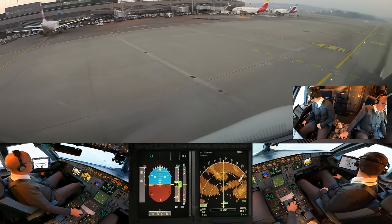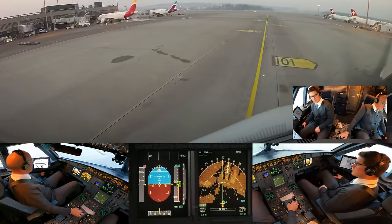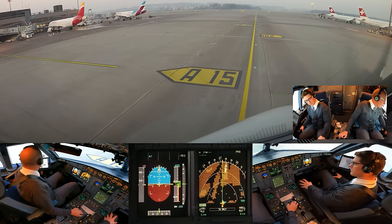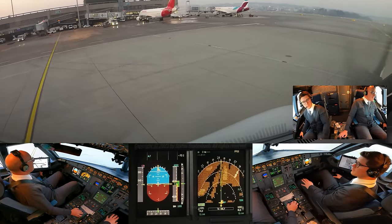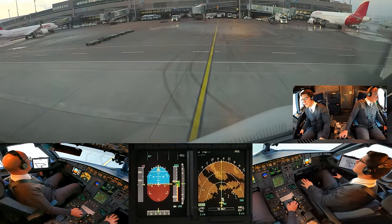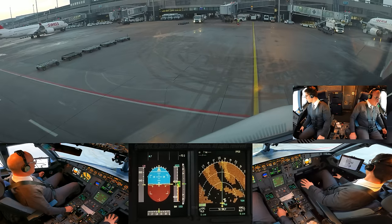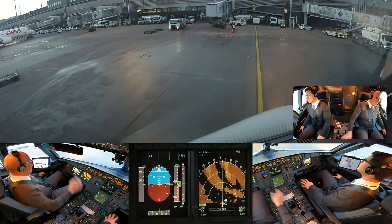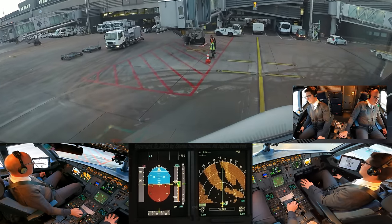Swiss 18 Whiskey Charlie, request taxi. Swiss 18 Whiskey Charlie, taxi via Foxtrot and in the holding position Alpha 2. Foxtrot and in the holding position Alpha 2, Swiss 18 Whiskey Charlie. So, A319 is correct. Swiss 126 Romeo, when clear of the towed A330 Swiss, you will turn right onto Alpha, holding position Alpha 2. Roger, when cleared of the towed Swiss on our right, then we turn right on Alpha and proceed to Alpha 2, Swiss 126 Romeo.